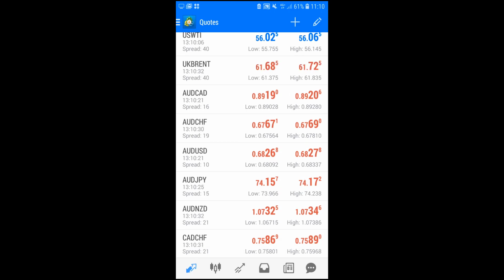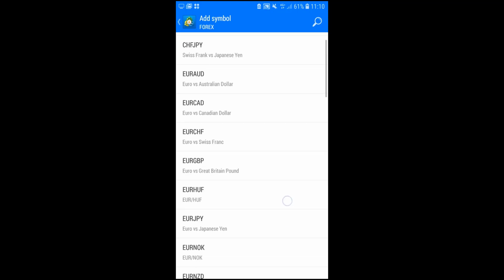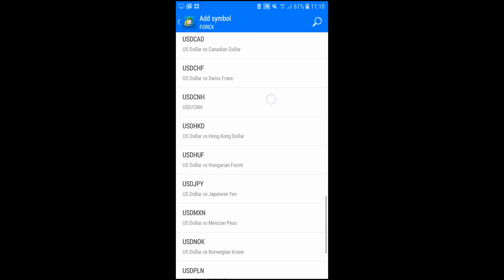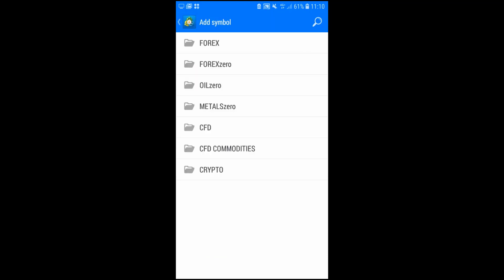We can also add different markets by clicking the edit icon here, and we can click on the plus button, and you can see there's different markets here to view, different currency markets, exotic markets as well. US dollar against the Chinese yuan, US dollar against the Singapore dollar, and so on. We can click on CAD yen, for example, then that will add it in to the quote window.